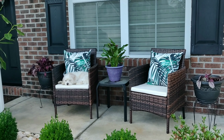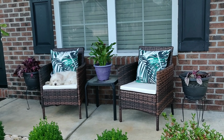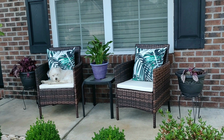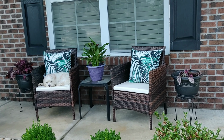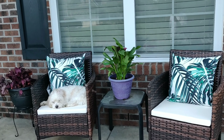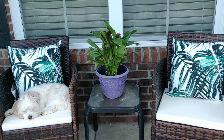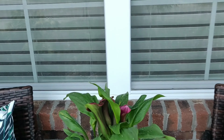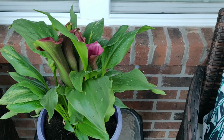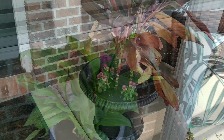And as I mentioned to y'all, I am in the process of decorating my patio. This is actually part of a set that I have. The table is still inside, so I'll have to bring that out, but these are just a wicker set that I had bought actually for my back porch, but they were too small, so I thought they fit up front perfectly. This is a calla lily. The blooms are starting to fade out just a little bit. I had bought this back in April around Easter time.